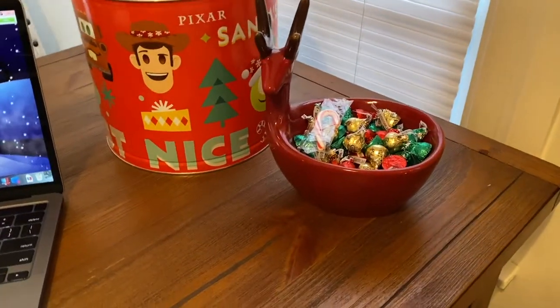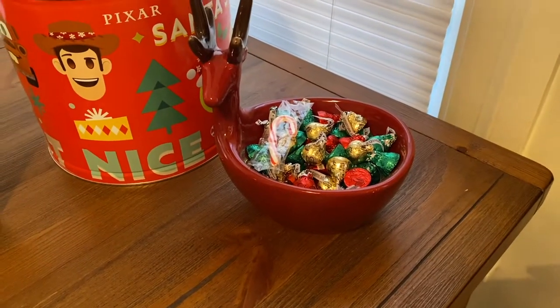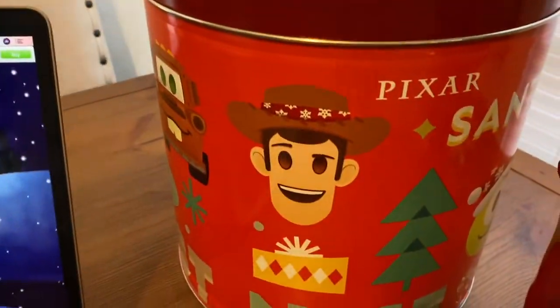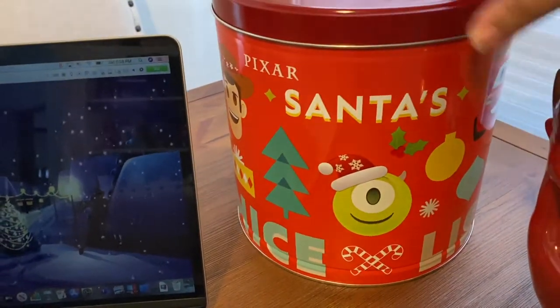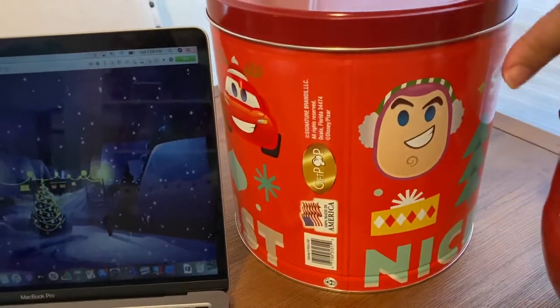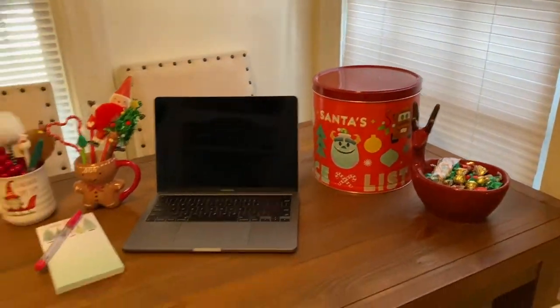And then I have this little reindeer bowl, which I also got at Marshall's this year, and I just kind of filled it up with some almond kisses, which is a good snack. And then I found this Pixar Christmas tin at CVS, and it has all the little Pixar people on there, like Lightning McQueen. We have Buzz, we have Sully, my favorite, Mater, and yeah, so this is just kind of where I work.